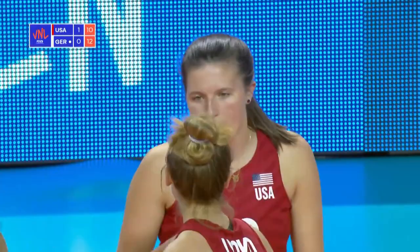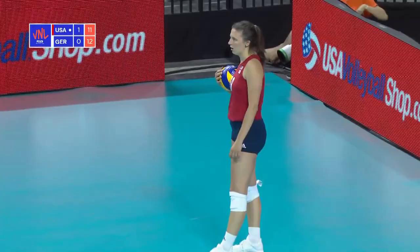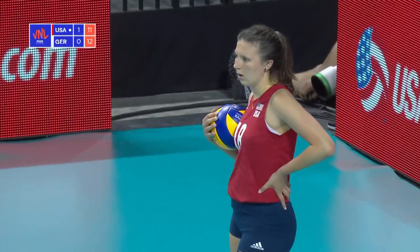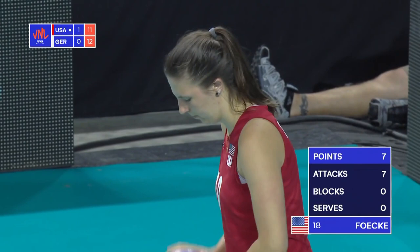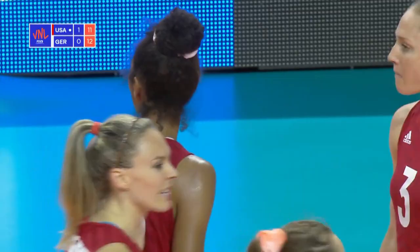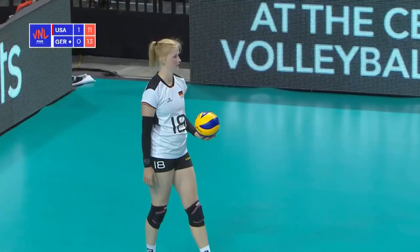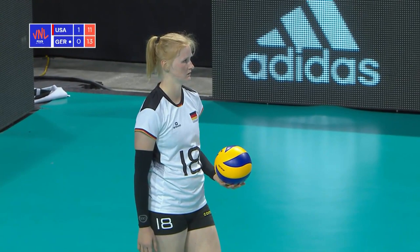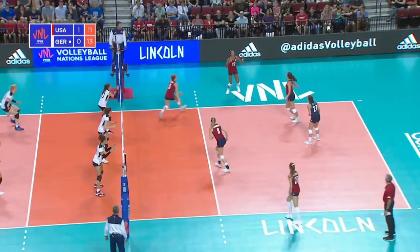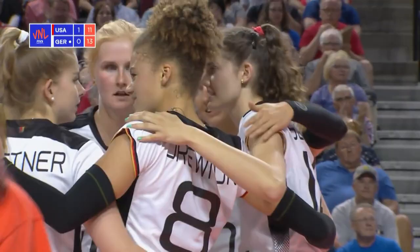Side of court, capable of hitting both sides. Touch by Thompson, unfortunately for the USA. Germany still holding on to their lead. Drevnik didn't find the line, unforced error from her.